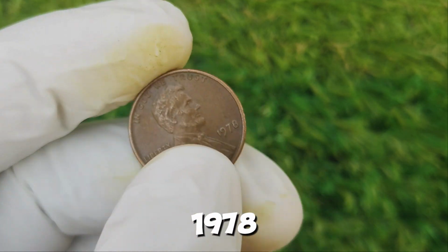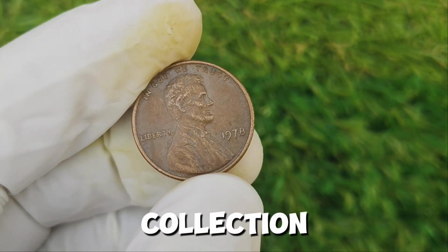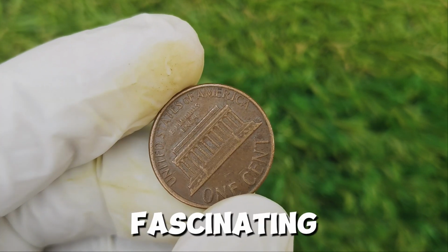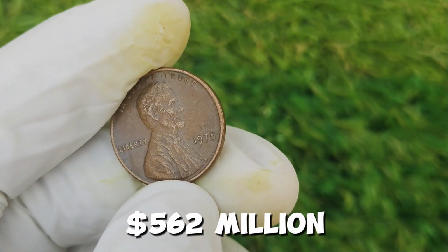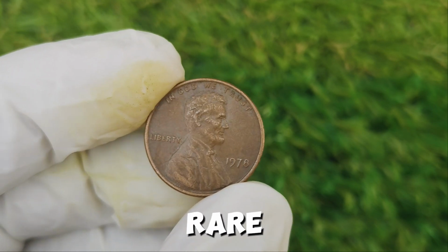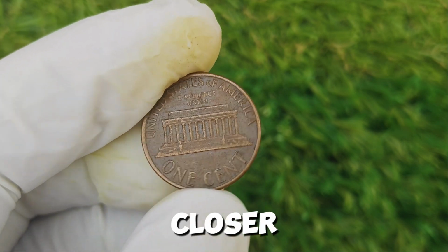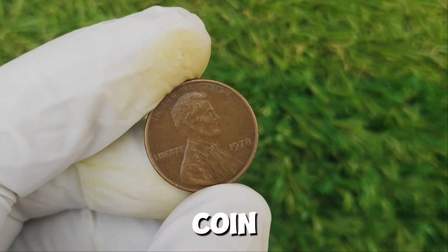The 1978 1-cent penny from the United States of America might seem like just another penny in your collection or change jar, but as we've uncovered today, it could be a hidden gem worth millions of dollars. With its fascinating history, minting errors, and the potential to earn you up to $562 million, the 1978 penny is a prime example of how rare coins can change your life. So, next time you're looking at a handful of pennies, don't just toss them aside, take a closer look. Who knows, you might be holding on to the most valuable coin you'll ever own.